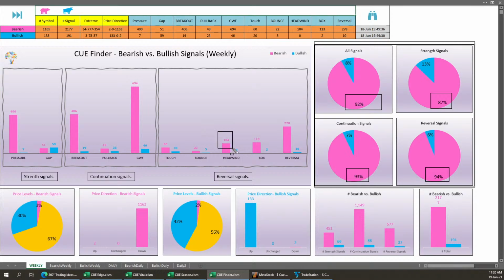The number of bearish headwinds is also more than the previous week. And this is what I mentioned in the previous webinar also as a reason to be cautious. The weekly bearish headwinds were not negligible. And now, of course, the trend following, breakout, reversal, headwind box across all categories. Pressure everywhere, almost everywhere you see many more bearish signals than bullish signals.